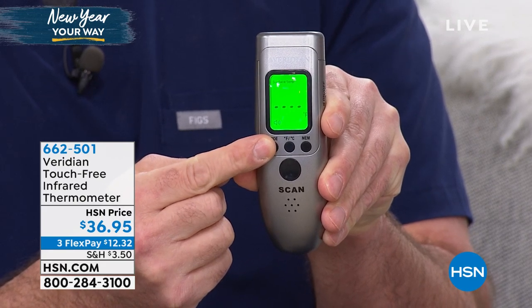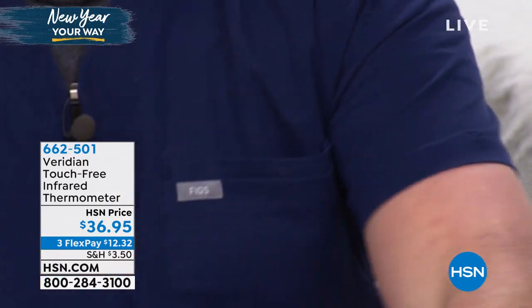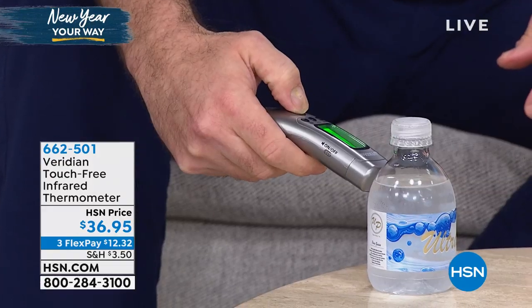Now I'm going to change the mode again. That brings me to the object mode. So I have a couple of things here. I have the baby formula. I'll go to the cold beverage first. In 1 second, I'm going to zap that temperature reading, and look at this.